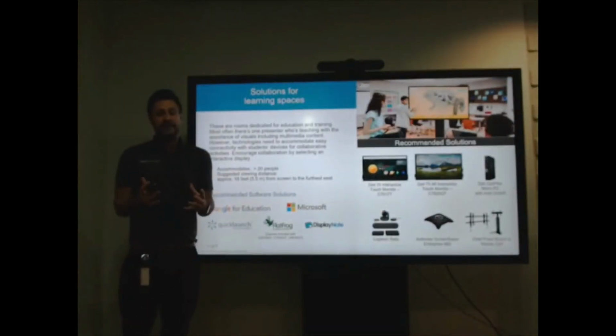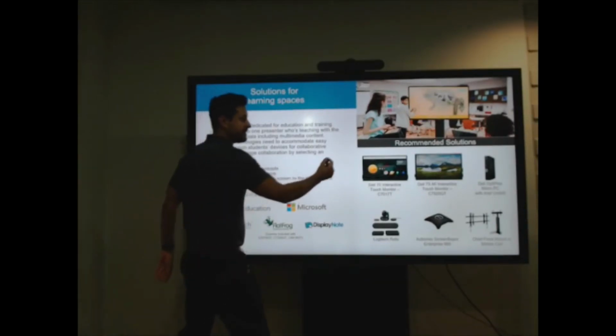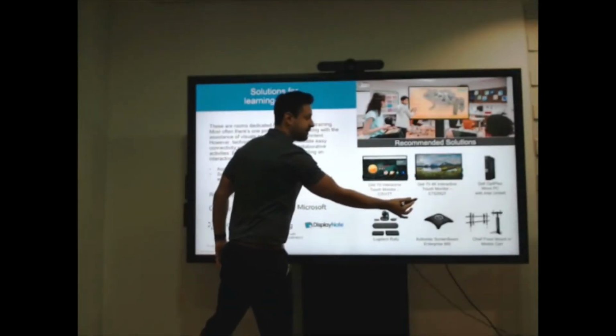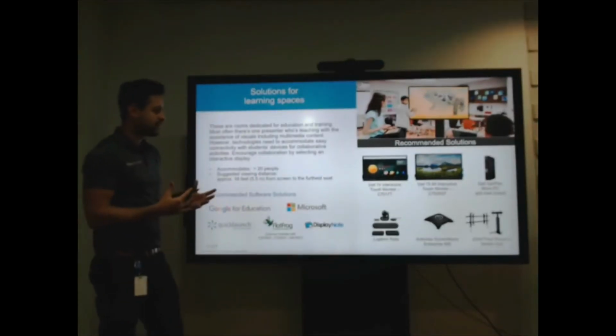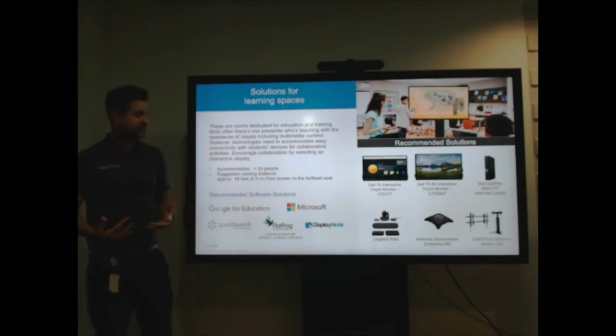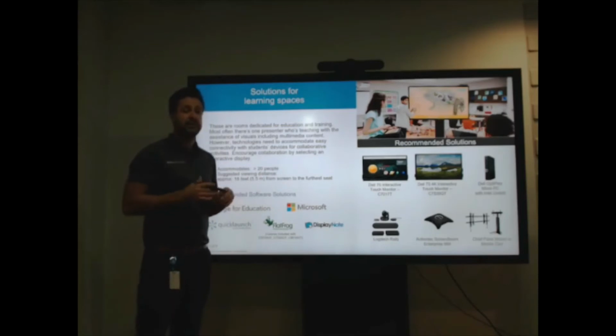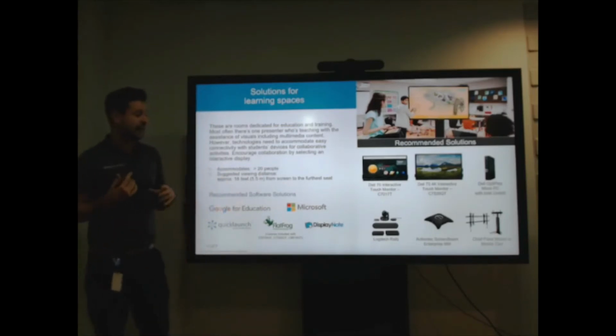So this is how we see the ecosystem coming together. You have your 70-inch display or your 75-inch display with your Optiplex Micro. If you're using video conferencing, then we have the Logitech camera options, we have the wireless adapters, and then we have the Chief mounting options to suit your classroom.